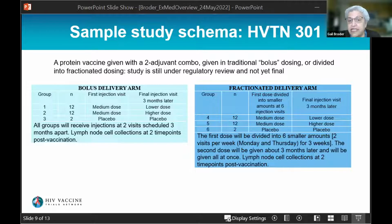It really boils down to whether we see a difference in the immune responses if the dose is given all at once or if the dose is given progressively over time, and seeing if that has any added value to the way the body responds. And so that study is going to be getting underway shortly. I do want to note that it's still under regulatory review and not yet final. So what you see here could change from what actually winds up going into the field in a few weeks.